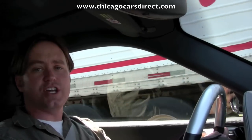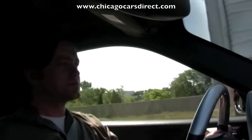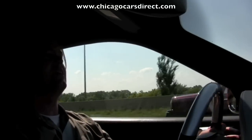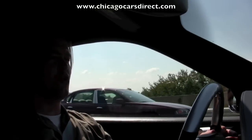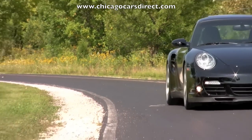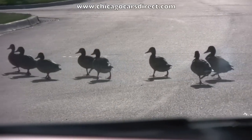Obviously, we love to illustrate a little bit of speed in these cars, and having a chance to really rip a mile off in this car is awesome. So here we go. Like a catapult. No drama. Four-wheel drive. It's a traffic jam. Looks like we're gonna be here for a little while.